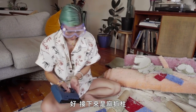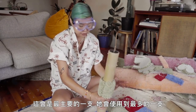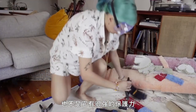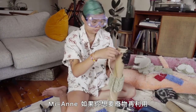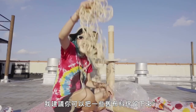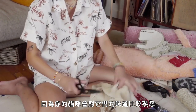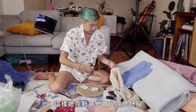Okay, next up are the scratching posts. I'm gonna sisal it up here. Sisal it down here. This is gonna be the main one on the side, which is the one she uses the most, so it's gonna have the most sisal. Gloves. I gotta wear the gloves. Not that these are really gonna protect me that much, but. So, Mian, if you have a cat tree that you wanna upcycle, one thing I was thinking about was retaining some of that old fabric because your cat is gonna be familiar with that scent. And you can incorporate that in your new tree and it'll help her feel more familiar. Old cat tree stuff to put underneath so she feels comfortable in her new spot.